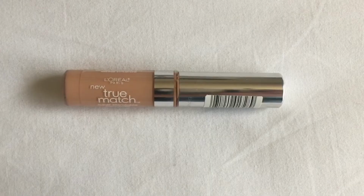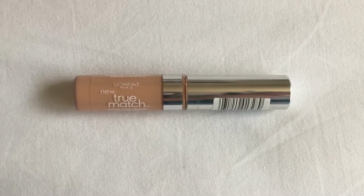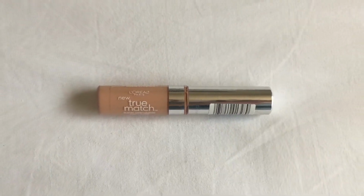And then this is the L'Oreal Paris True Match Super Blendable Concealer, and it's in the shade Fair and Light because that's what I am.